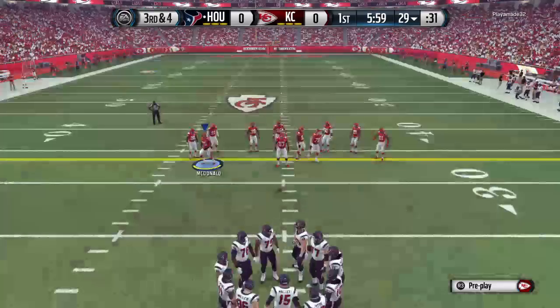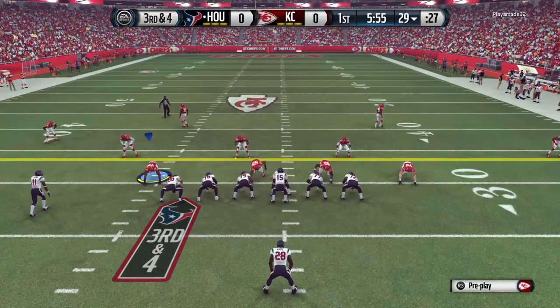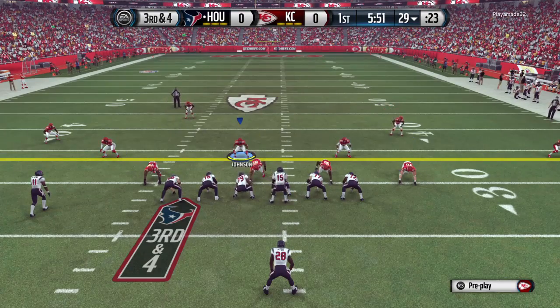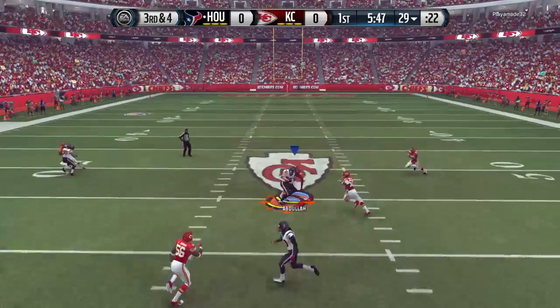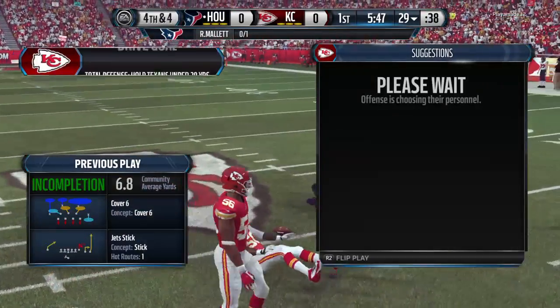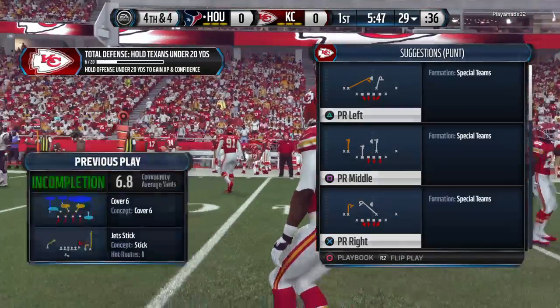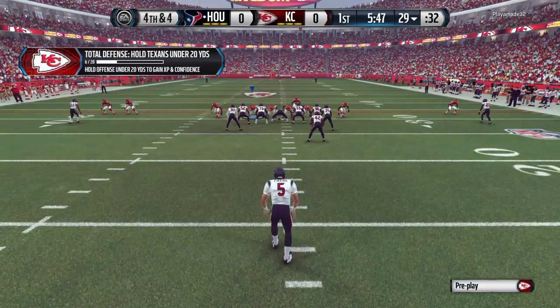The Texans are at the line, facing third down, which was not an issue for them last week, as they converted a number of times in crucial situations. Quick drop back. He'll throw it over the middle. The pass is off the mark, and that's a 3 and out. They're set to punt it away now.